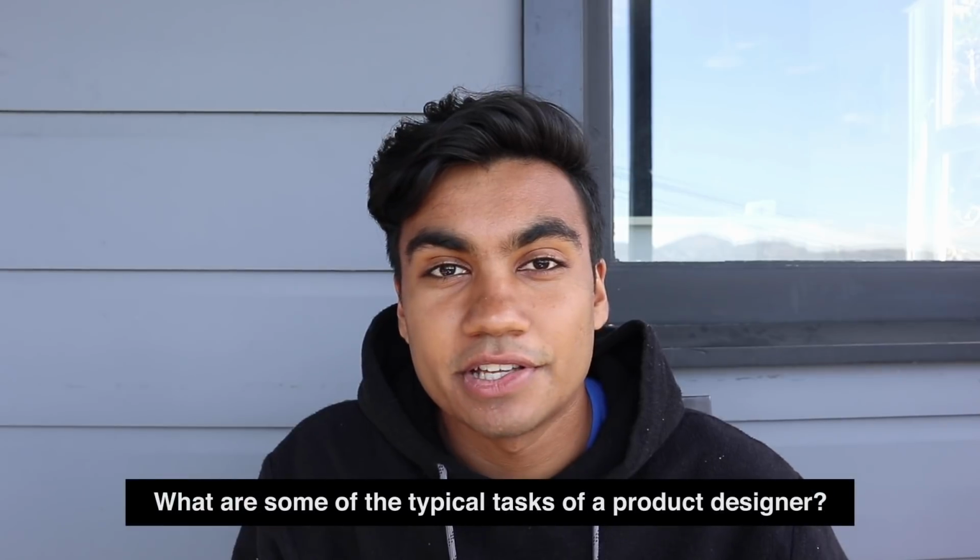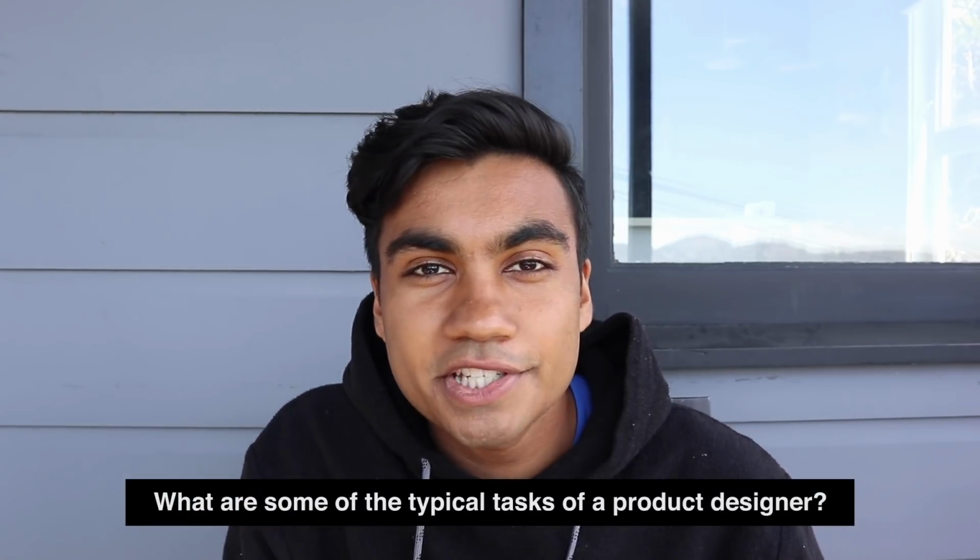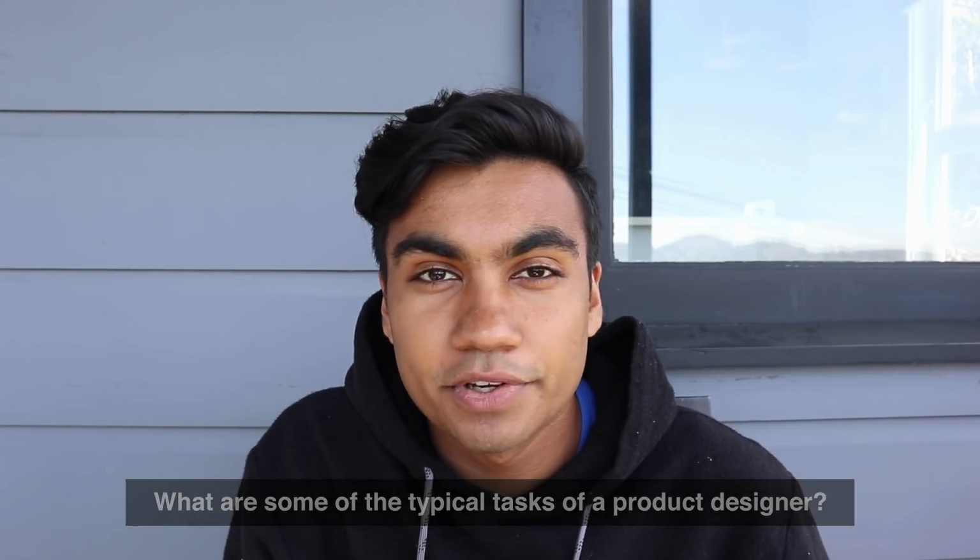What are some of the typical tasks of a product designer? This is a great question, and it really depends on the type of project that you're working on and the type of company that you're at. The first step in any design workflow really is the research phase. This would be coming up with some sort of user research plan, defining what your actual problem is, and talking to the users to figure out what you should be doing.